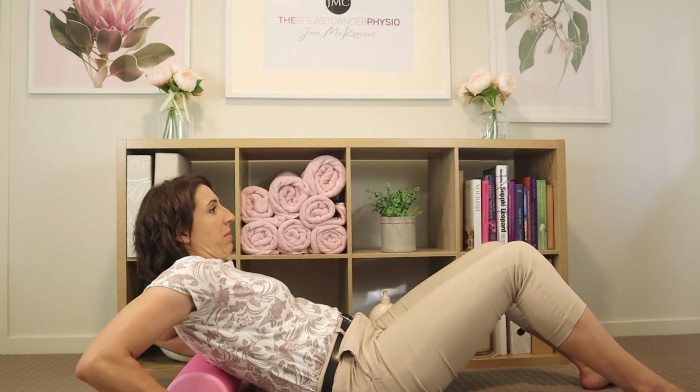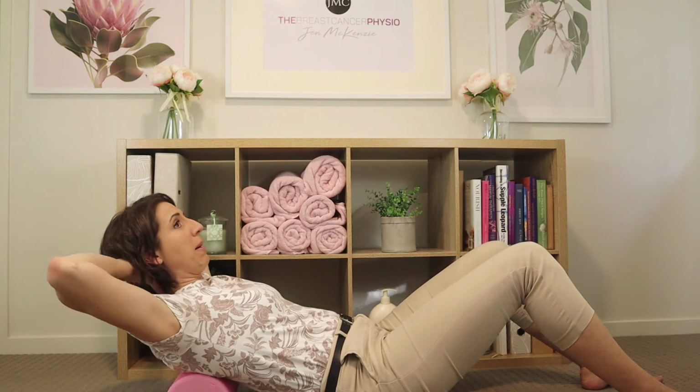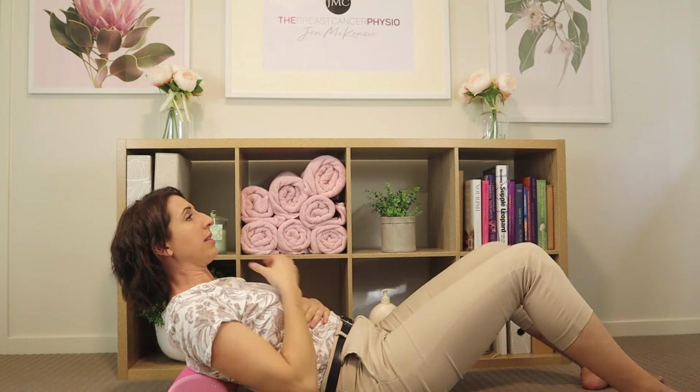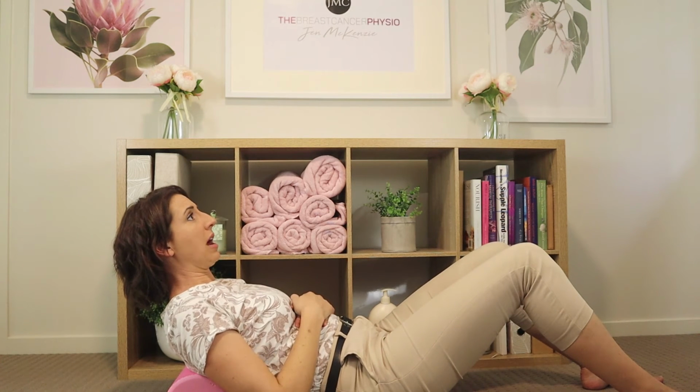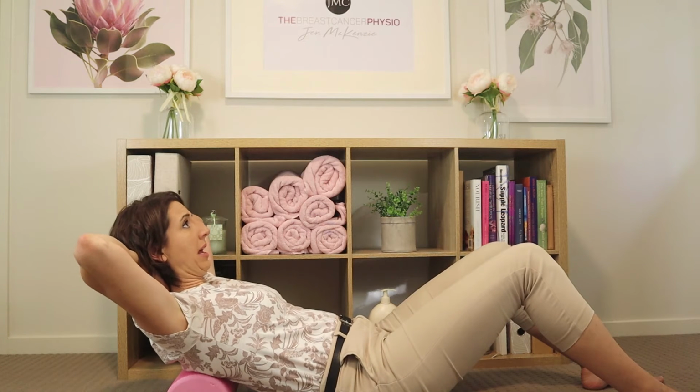So we want to put this foam roller basically somewhere in our upper back area, so ideally between our shoulder blades. So I'm just going to place it on the ground, and I just put my fingers on the foam roller as I lay down to keep it in place. And then I'm going to position my hands behind my head because I don't want to be lying here like this and my neck muscles are working really hard to hold my head up. So I do position my hands behind my head.